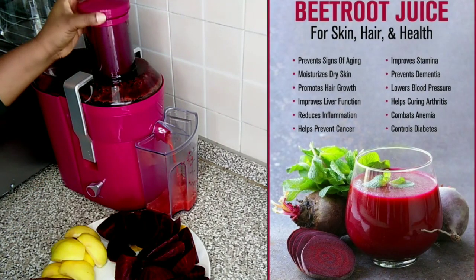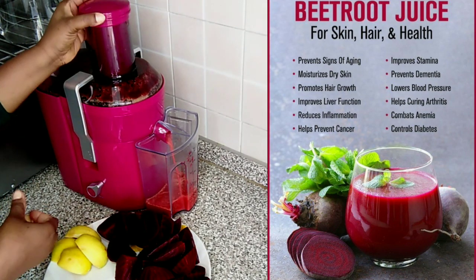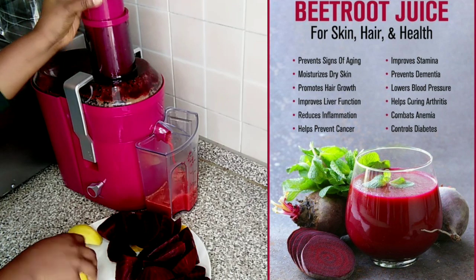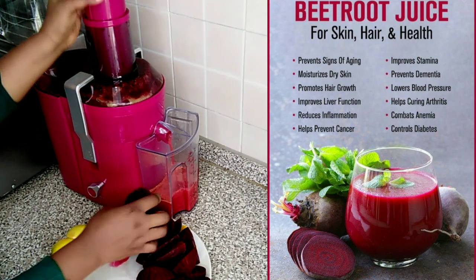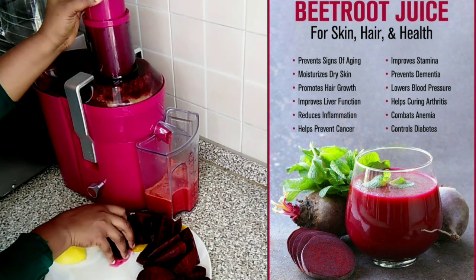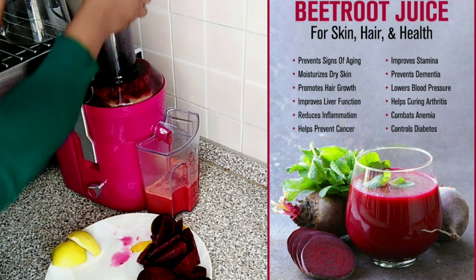The bright red colored juice of sweet taste is known to be a superfood for its tons of benefits, from our health to our skin to our hair. It can do good to almost all parts of the body naturally.